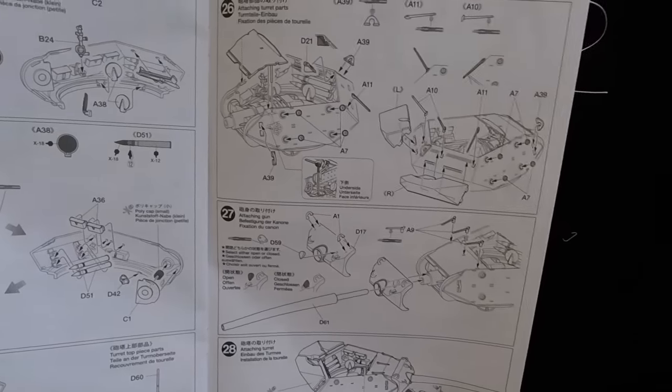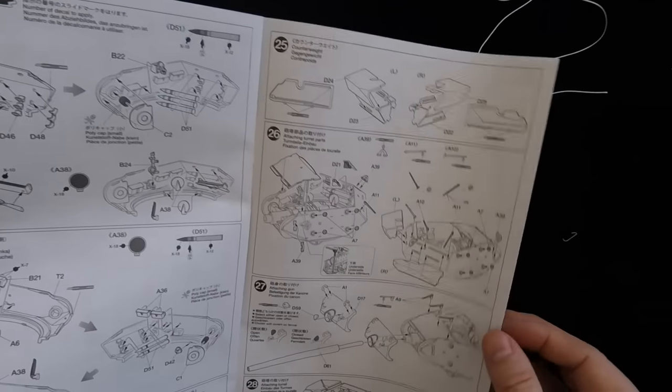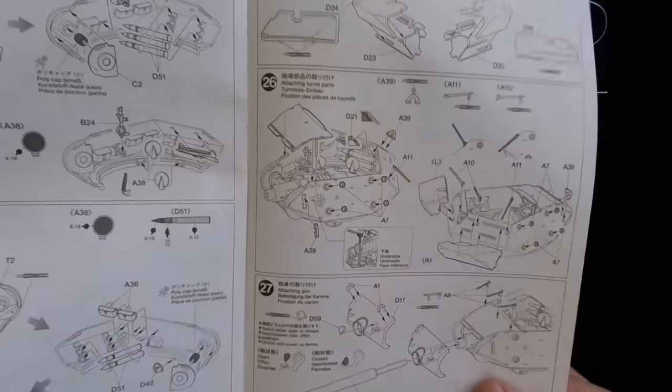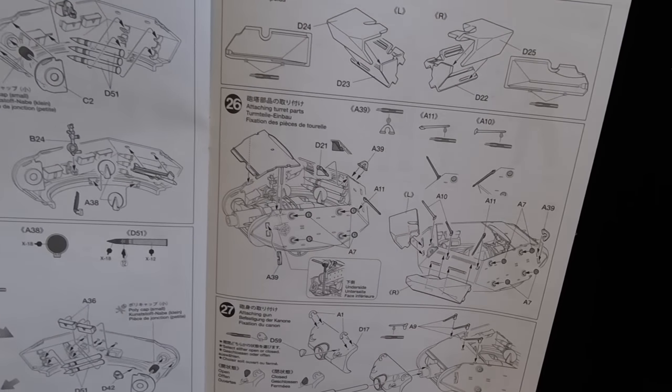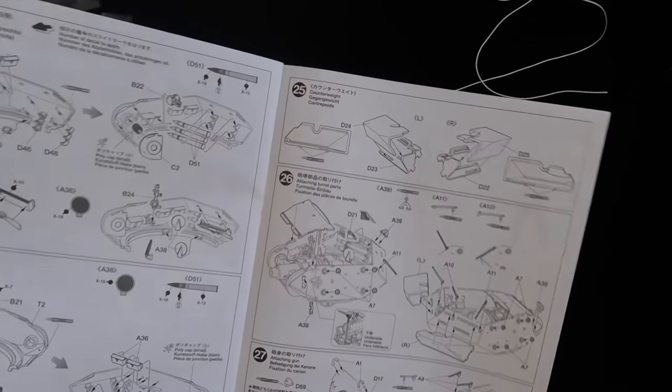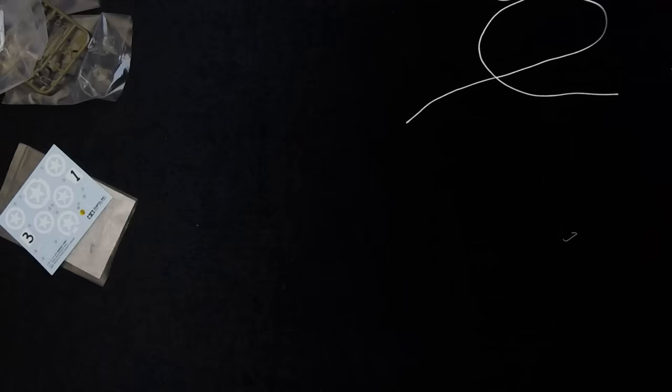Is this a manual crank turret? That would have been interesting. They didn't have power rotating turret at that point, or is that just a manual fine tuner to aim the shot or something? But yeah, nice detail. Decent figures. Let's go ahead and take a look at the close-up photos of the parts, and we will come back and conclude.